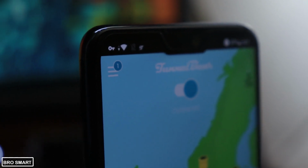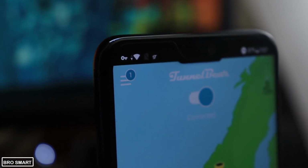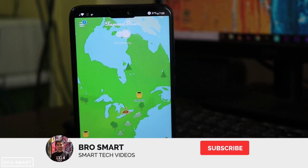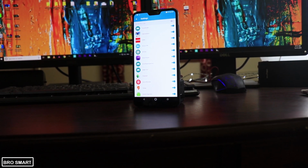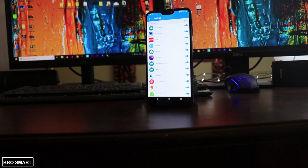So without further ado, let's get straight into the video. The VPN apps will hide your IP so you can remain anonymous and private, help you keep your personal data safe and secure, and bypass geo restrictions.